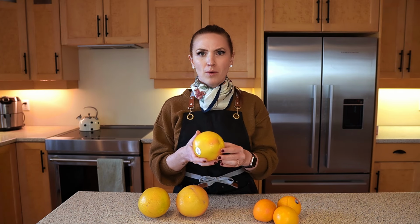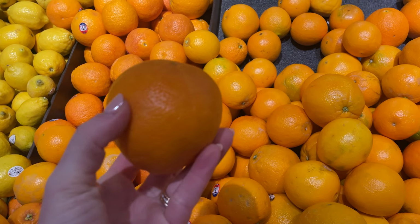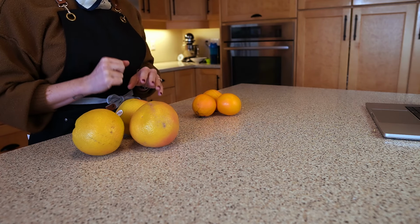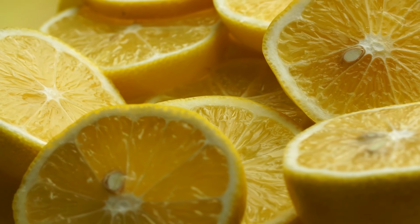When you're picking your fruit at the grocery store, you wanna make sure to pick ones that are slightly soft, not something that's too hard. If it's nice and soft, then this means it's a great juicy piece of fruit. It's ready to use. But if it's hard, then that means it's all dried up. Now, the 2 fruits we're gonna use here are grapefruits and oranges, but lemons are also a great option too. So if you don't like grapefruits or you can't have them because of certain medications, then lemons would be a great substitute. Okay, but more on that towards the end of the video.